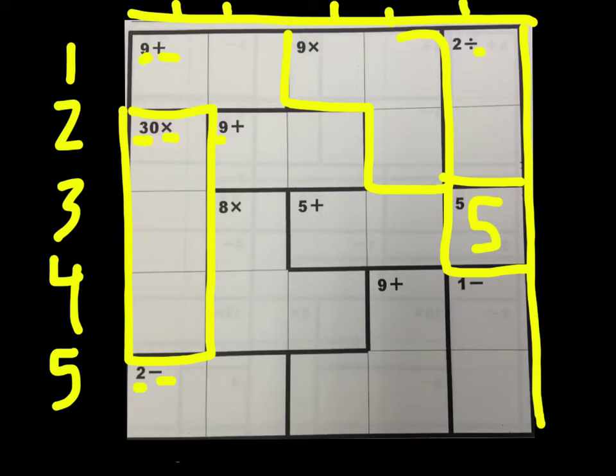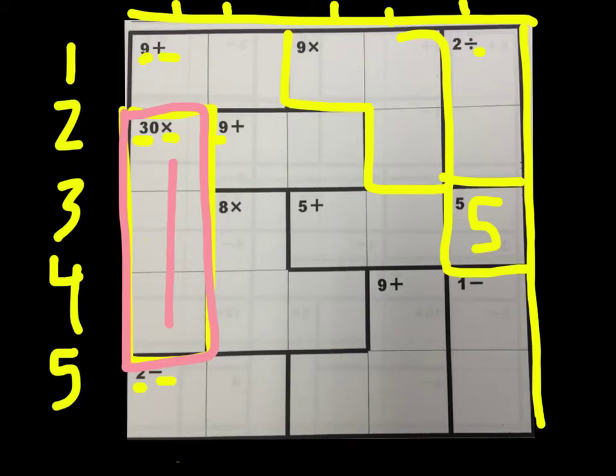So for instance, in this cage, this 30 multiply cage, what this is saying is that these 3 numbers that are going to go in those cells, those 3 numbers, when multiplied together, are going to equal 30. So you have to think to yourself, of these 5 numbers, between 1, 2, 3, 4, and 5, what are 3 numbers that I can multiply together in order to equal 30? And since they're all in the same column, they can't repeat. So I can't have, say, 3 times 1 times 10, even though 10 is not an option. But they can't repeat at all. So I'm looking for what are 3 numbers that I can multiply together to equal 30.